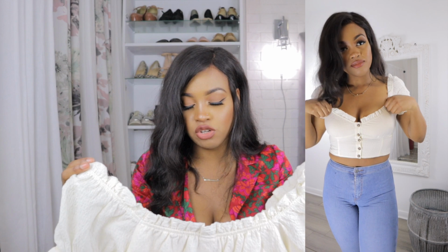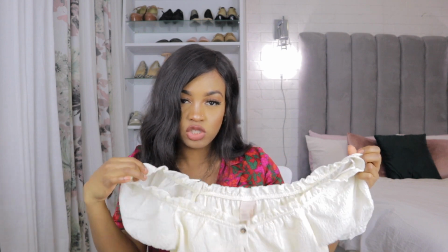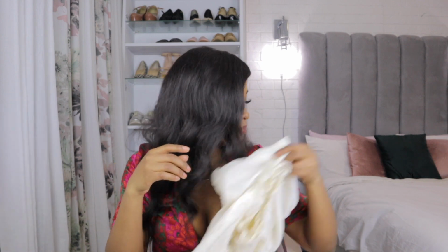I feel like with this shirt, you don't want to be too boobalicious because it is very cropped, and I feel like it takes away the classiness of it. It's super cute, innocent, sexy still. How many times am I going to say cute? It should be a drinking game.